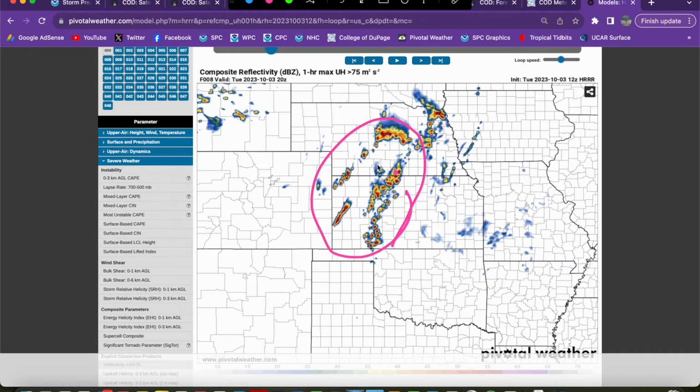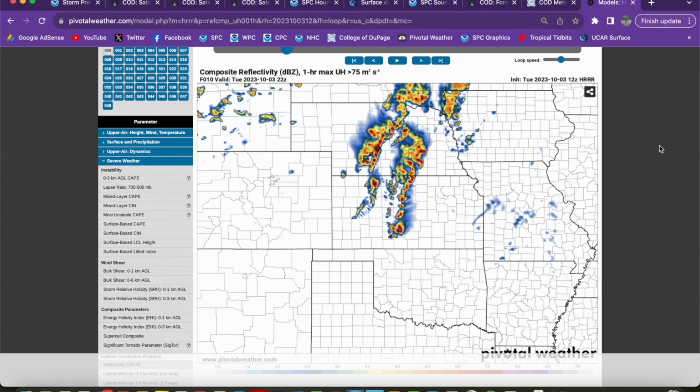And you can already see very quickly we get a very clustered, messy mode right from the get-go, and that is due to the very strong forcing from both the shortwave and the cold front, going to allow a lot of updrafts to go in close proximity to one another and a very clustered linear mode. We do see some elements in here of maybe semi-discrete supercells, especially down here on the southern end, perhaps a little bit of a tail end Charlie there across southern Kansas. Could be something to watch for sure.